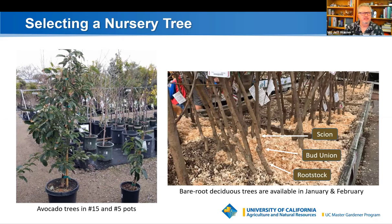A new tree that was planted a year ago and they're ready to sell now, those are usually going to be in your 5 gallon pots. And that's what I usually start with, because what happens when you plant a tree that's maybe a year apart, the smaller tree will catch up pretty quickly with the bigger tree. It doesn't take very long for them to catch up once they're in the soil and doing better, because they grow faster in the soil than they're going to grow in the pot.